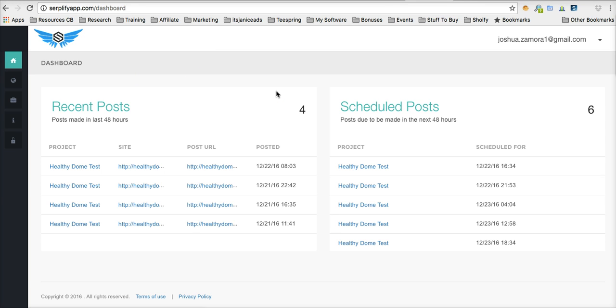Now, the beautiful thing about Serplify is that it's pretty much hands off. We've made it so that your customers can come in here, set up a project, and let Serplify do all the heavy lifting for them and allow them to rank on the first page of Google for any niche and any location that they can think of. So outside of just coming in and setting up a project, from that point forward, Serplify takes care of absolutely everything.